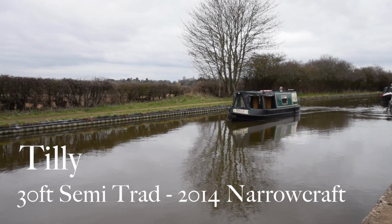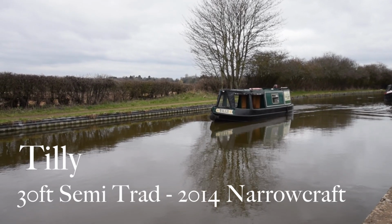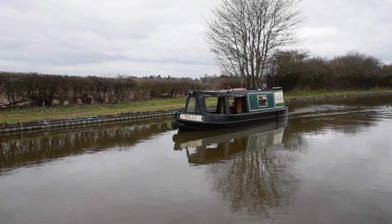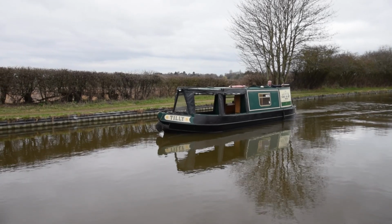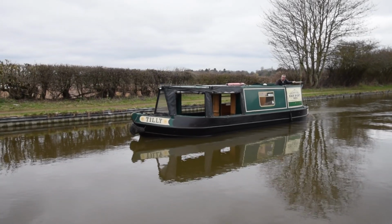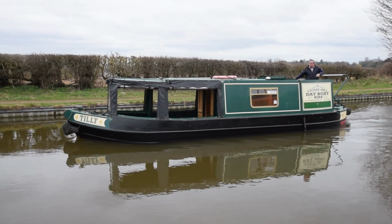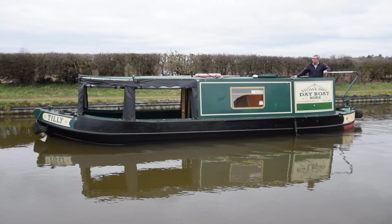Here comes Tilly. I really like this boat, and that's because she's ours. She's a 30-foot semi-traditional narrowboat built in 2014 by Narrowcraft and fitted out by Metrofloat. We've had her for 3 years, and we've run her as a day boat from our site here at Stow Hill Wharf, and to be honest, so many people have had so much fun in her.